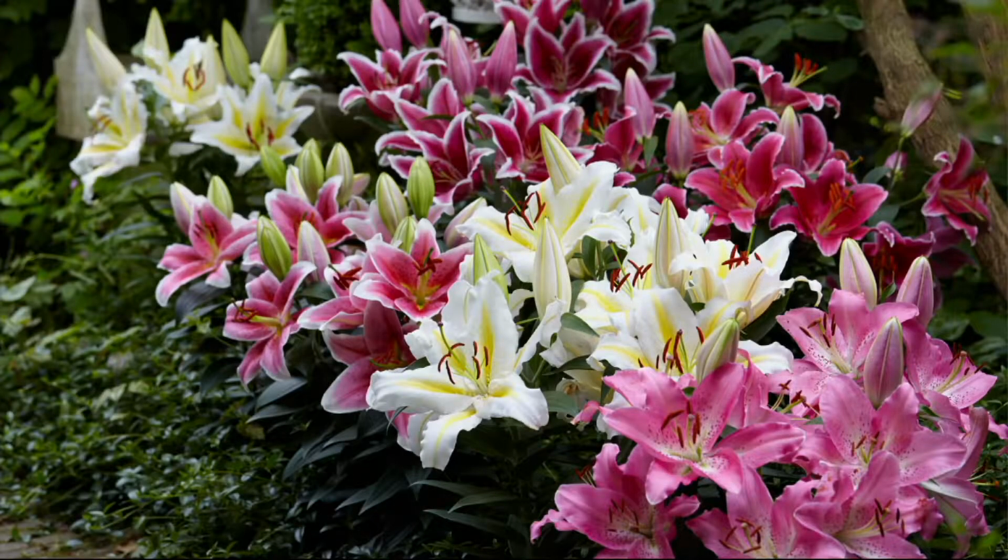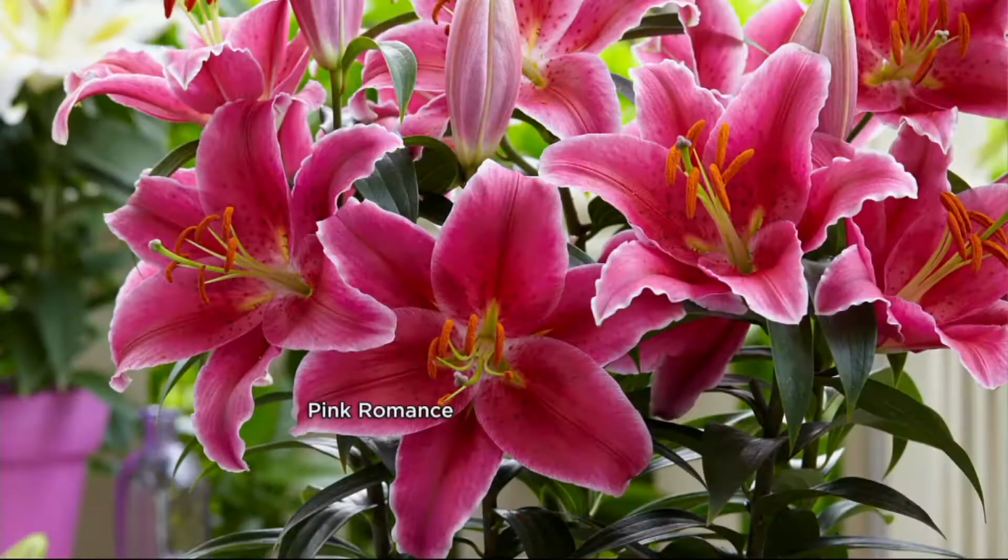So you can bury them about 2 to 4 inches deep. Put them north, south, east, west side, doesn't matter. If you put them upside down, Stacy, they're going to sprout. They all sprout in 4 weeks, and then you get your flowers in July. And there's that one, great. I love the Pink Romance. It's so bold.